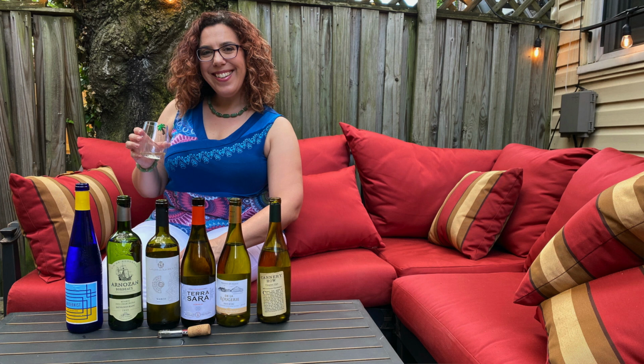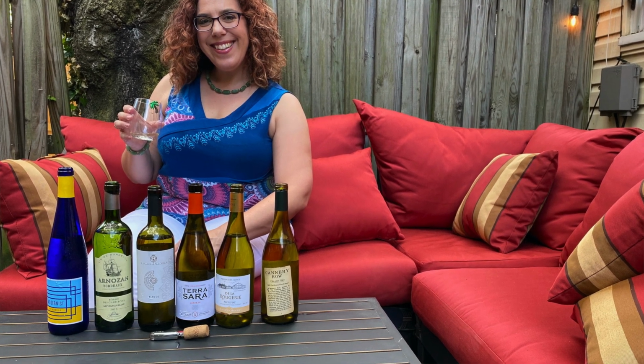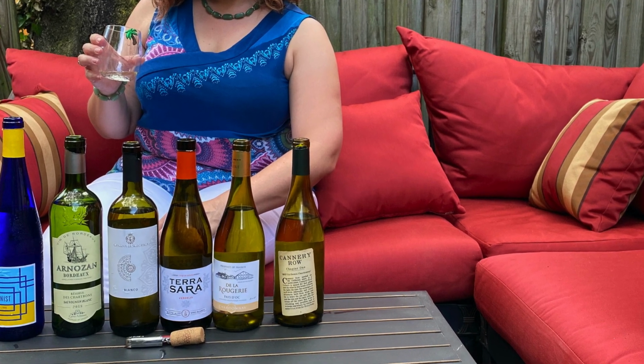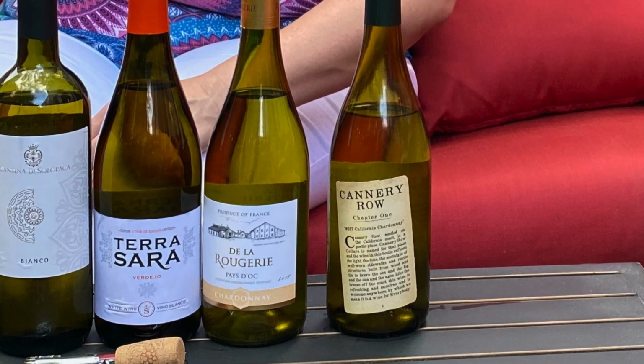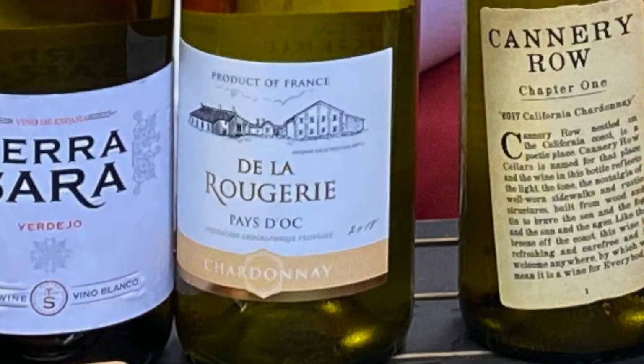All right, so wine number 2. The Cannery Row was a California Chardonnay. Wine number 2 is going to be a French Chardonnay from Languedoc. And it is 100% Chardonnay. The website said that it is going to be $15 if you buy it individually, or like I said, this is part of the Tropical Selections packet.